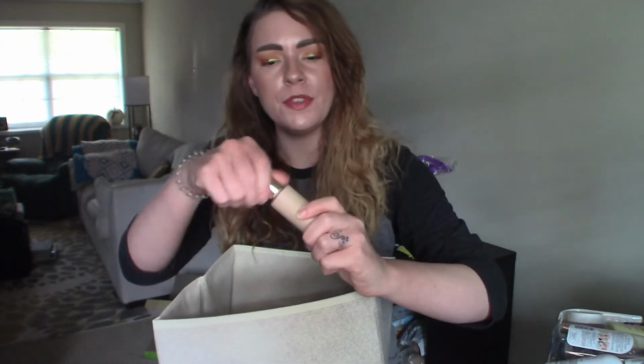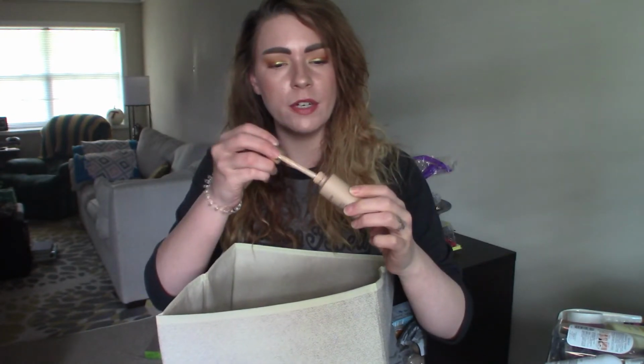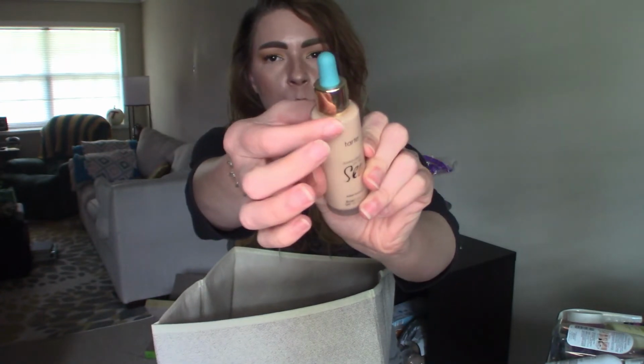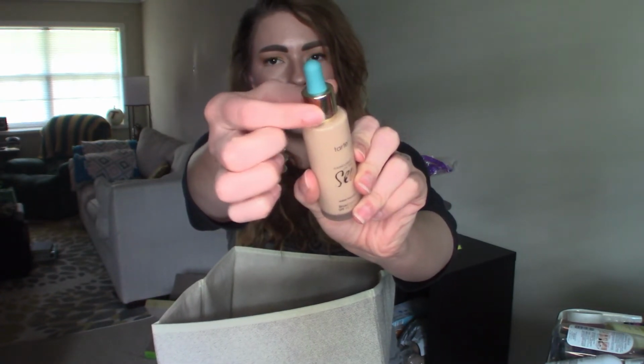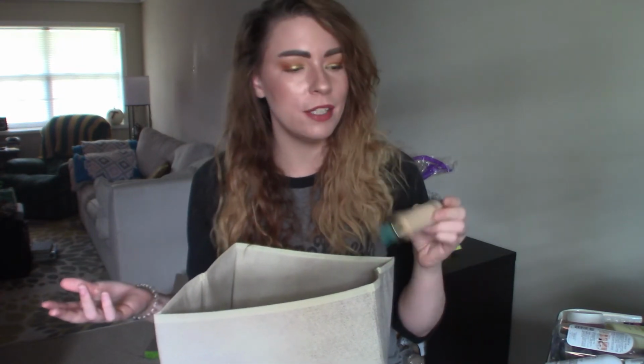I did remove the stopper from this. Now, there might be a little bit of product left down in there. I tried to sit this upside down over a container, but since the bottle is wide here and the opening is smaller, I think product just got stuck in this groove of it. But I feel good. Like I said, I took out the stopper. I got as much out of it as I can.